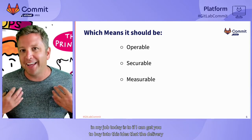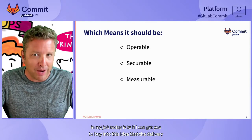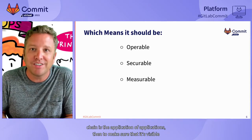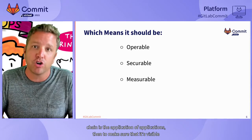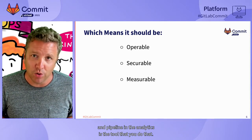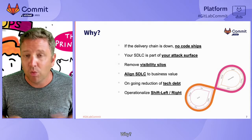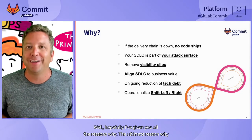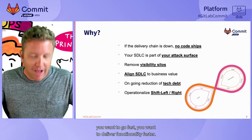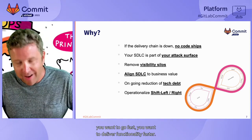And my job today is to, if I can get you to buy into this idea that the delivery chain is the application of applications, then to make sure that it's visible. And pipeline analytics is the tool that you do that. Why? Well, hopefully I've given you all the reasons why. The ultimate reason why is you want to go fast. You want to deliver functionality faster.